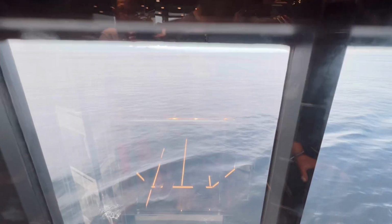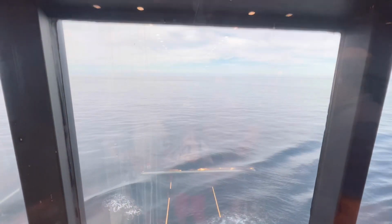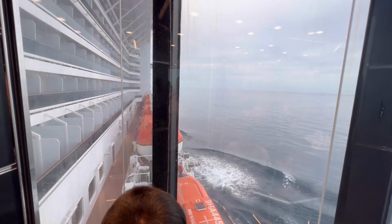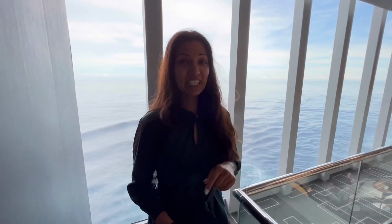I have a feeling NCL or Celebrity Cruises have something similar. Going to deck 10. Deck 9. Okay, so these glass elevators are on both sides of the ship. There's one on each side. If you're on the ship, don't forget to take a ride because it's pretty special.